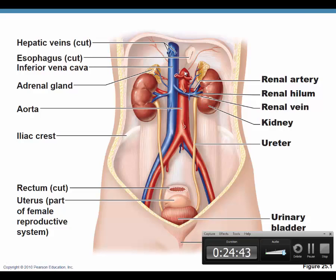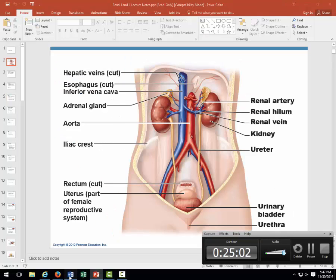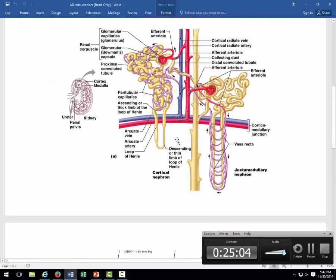Where does the aorta come from? What part? The left ventricle. So the left ventricle contracts, sends a pressure wave down the abdominal aorta into the renal artery. And that renal artery ends with the glomerulus. So we're going to go back to the worksheet that I gave you.